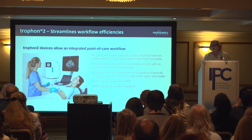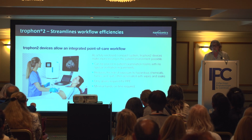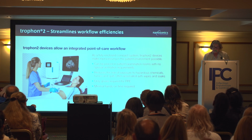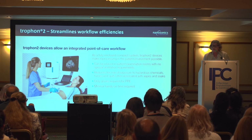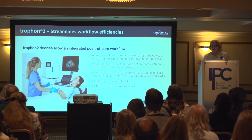So essentially you're using gloves when you're pre-cleaning that probe, when you're handling a dirty probe, you pre-clean your probe and you load it into the machine. So there's minimal hands-on time required as an automated system, so that time is given back to you to finish with one patient, for example, or get ready for the next patient.